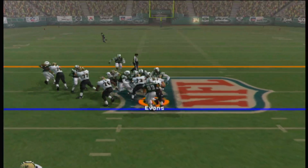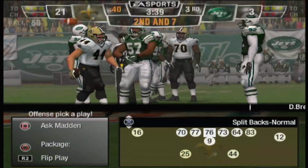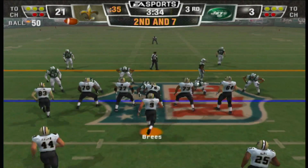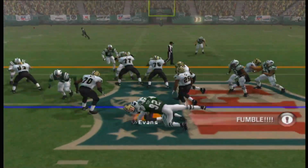They hand it off. You have to keep the defense honest by mixing those runs and passes. They line up seven. Up at the 50. Ball on the 50-yard line. Watch Green, watch Green. Breeze lines up with a split backfield. It's loose.